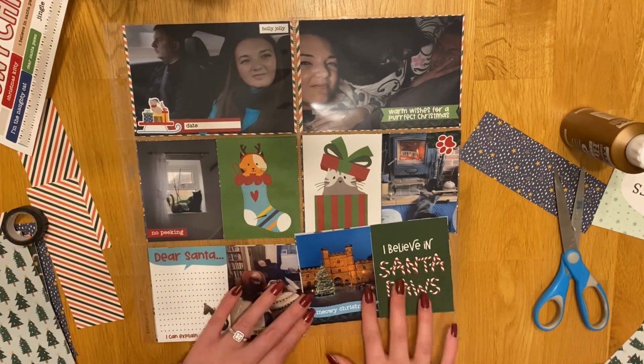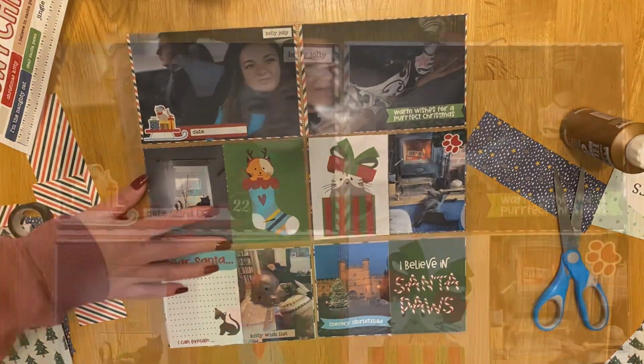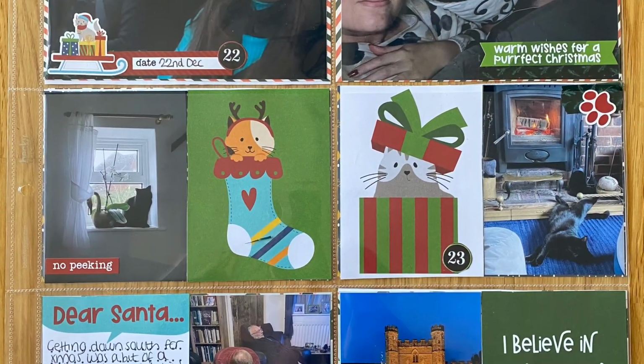So it's really, really basic. It's really simple, but I really like it. I just like the colours, and I like the photos that we got. It just describes our Christmas, really.